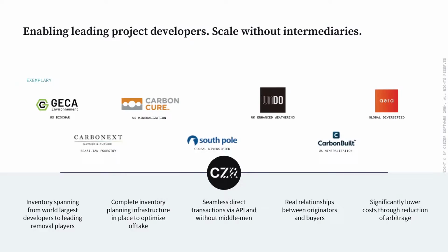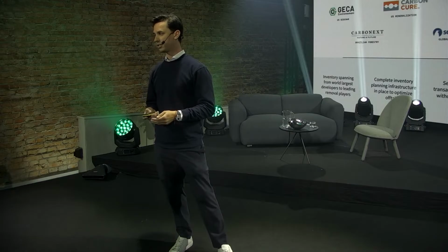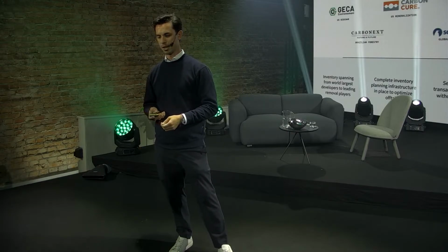In order to do so, we work with a bunch of different players, both the biggest carbon players in the world, like South Pole or Aera, which have millions of tons of traditional carbon credits, but we also work with a lot of the younger removal players in the world, which are just kind of starting out. And the way that we work with them is that we make them as easily accessible as the traditional credits, meaning that a company does no longer have to care about finding a lot of different players, but they can actually build a balanced portfolio.